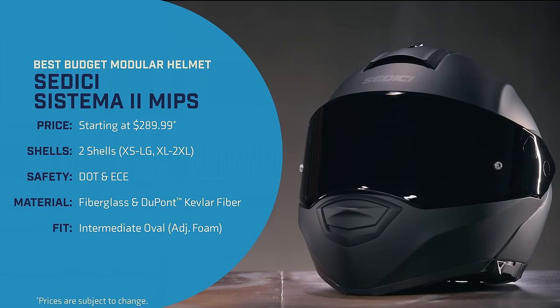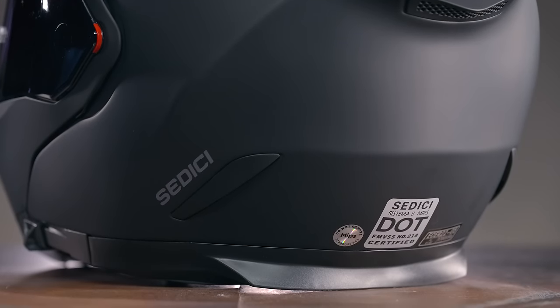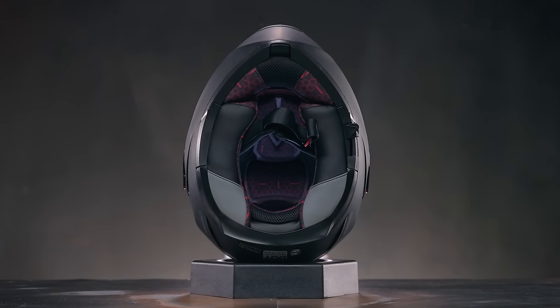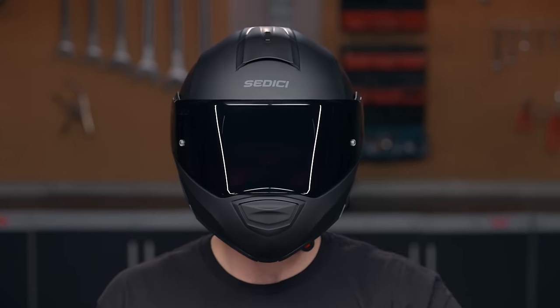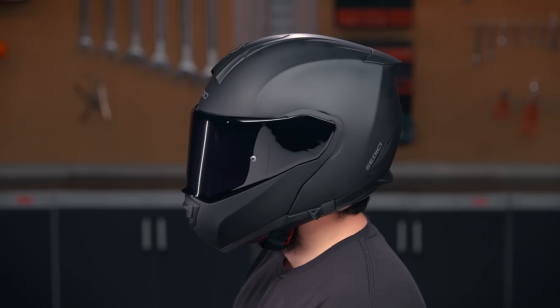While the shell construction remains the same with a combination of fiberglass and DuPont Kevlar, version 2 has introduced MIPS rotational protection. To our knowledge, that makes the Sistema 2 the first modular helmet in the United States to utilize the safety technology. We also like the customizability as it relates to the adjustment that you can make to the liner. Thus, this is going to be a better fitting helmet for a wide variety of head shapes, making it a great option for a wide range of riders.